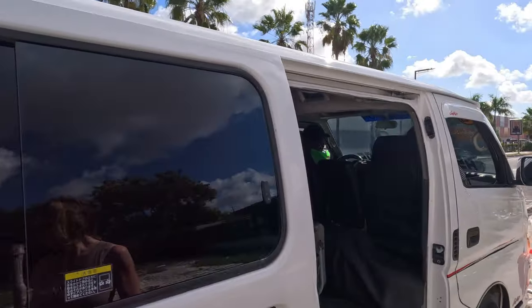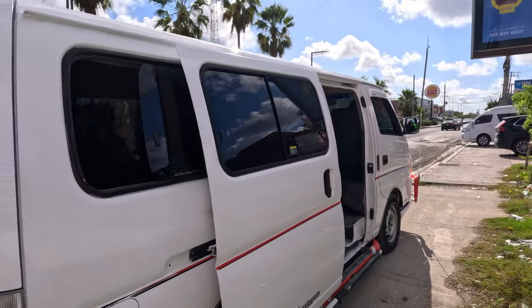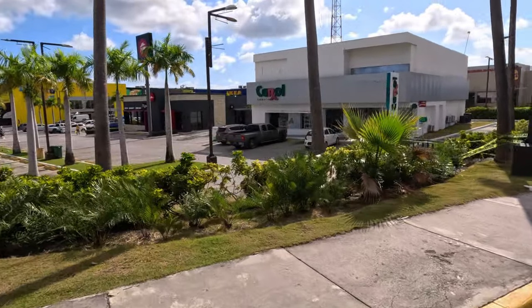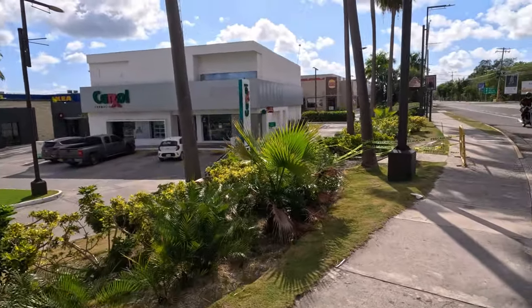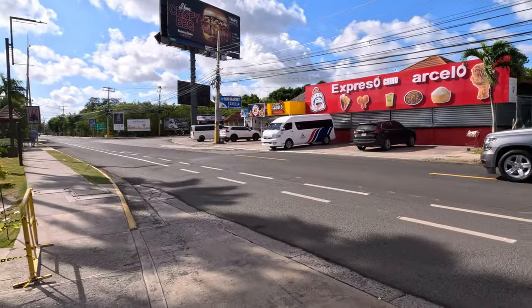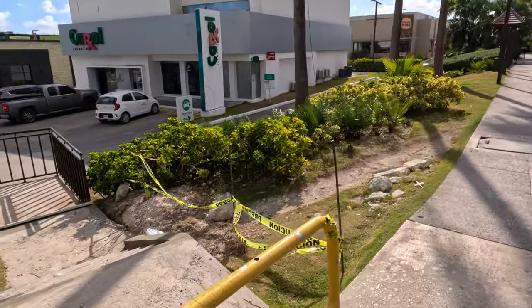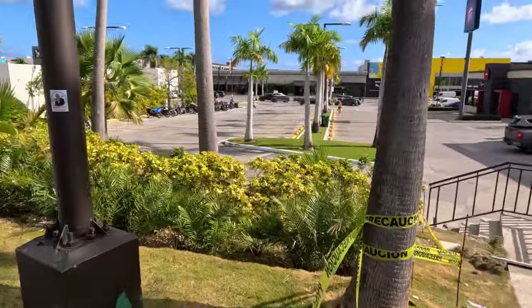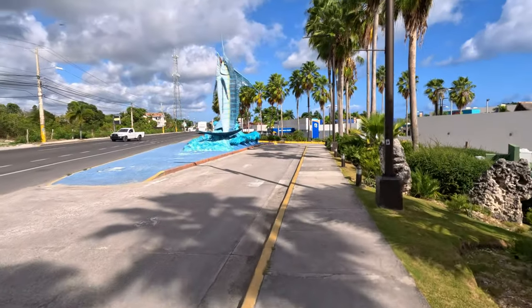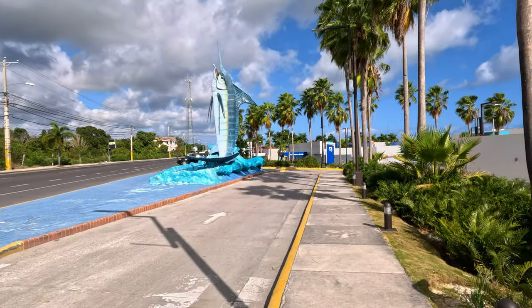Let the bus pull away here. As you can see, it's a bus with a permanently open door. And we are now at the infamous San Juan Mall, and there's a staircase here. We've got a closed staircase is what we're dealing with. So I'm going to walk down here. And we have a giant swordfish. I believe it's a marlin.